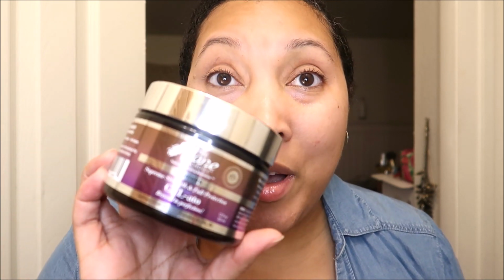Even with that additional dryness a little sooner than I'm used to in a wash and go, I still absolutely love this gelato, and I cannot wait to experiment with it more, especially on a twist out. I think that twist out is going to be epic. So I'll be doing a demo using it that way as well.